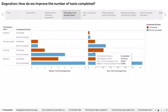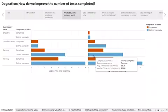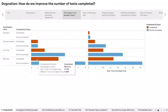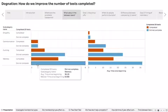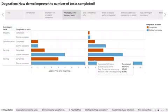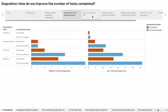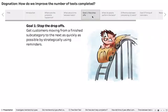The average is even greater, with the people who completed all 20 tests taking about 10 days and those who didn't taking about 23 days. And we can see in the memory category the time between starting the program and completing the tests had a median finishing time of about 4 days for those who completed. Those who did not complete had a median time of about 8 days. And the average time was about 17 days for those who completed all 20 tests versus about 36 days for those who did not. And so this leads us to the first goal, which is to stop the drop-offs.